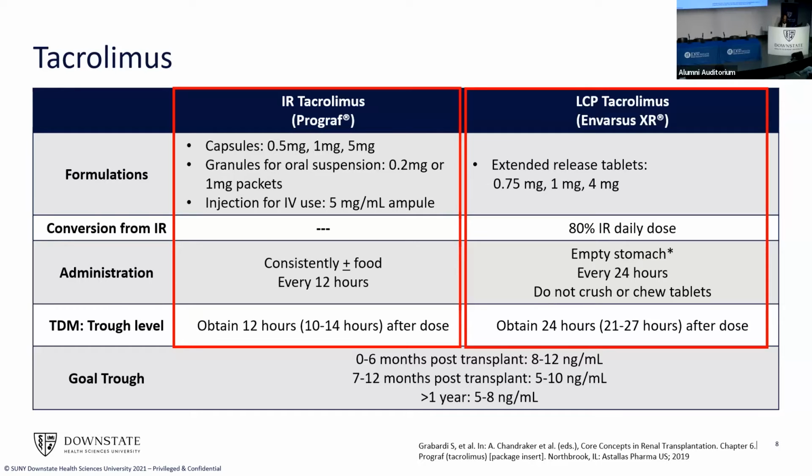We do need to keep in mind that immunosuppression may be an art, and sometimes the levels may need to be adjusted depending on patient factors and what they need. So for example, if a patient is experiencing multiple episodes of infections or adverse effects, we may want to target a lower level sooner than what our protocol states.